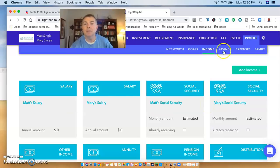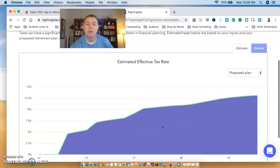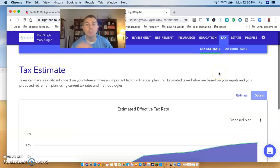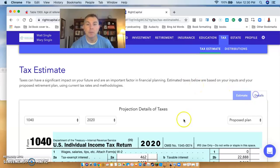Watch what happens to taxes now. Look at that. Now it's starting to go up because that small amount of ordinary income, long-term capital gains, and qualified dividends is now put in, plus the Social Security, plus any taxable interest that they have, is putting them into a tax position for sure, because now they're no longer in the 12% tax bracket. They're in the 22% tax bracket.